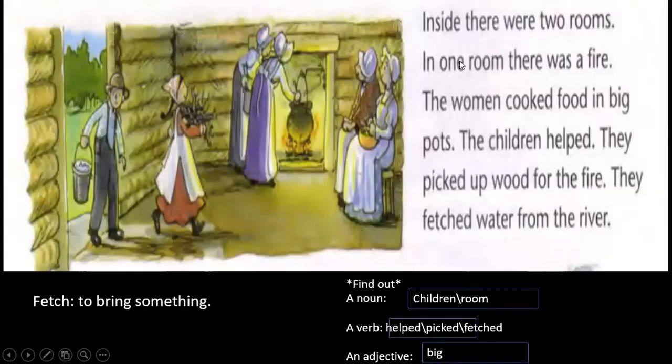The next paragraph: Inside there were two rooms. In one room, there was a fire. The woman cooked food in big pots. The children helped. They picked up wood for the fire. They fetched water from the river. So as you can see here, this is their house. They had two rooms inside the house. In one room, there was a fire to cook food on.